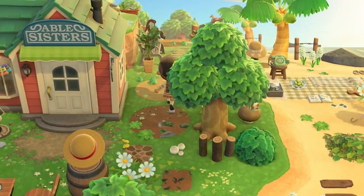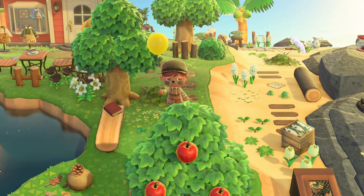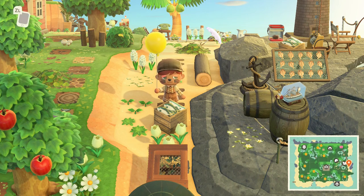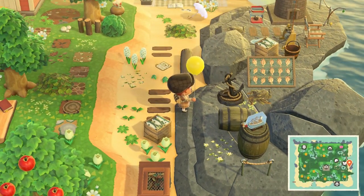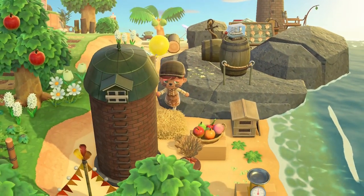Oh, and here are the circles with the designs. And, ooh, these fishes look amazing. I need to download that. I have that saved, but I haven't downloaded it yet. That looks really realistic. That looks like real fish. I really like that code.